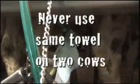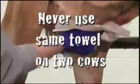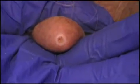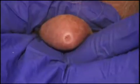Never use the same towel on 2 cows. All debris, manure, and pre-dip residue on the teats should be removed while drying using a gentle twisting motion. During the drying process, particular emphasis should be placed on getting the teat ends clean and dry.